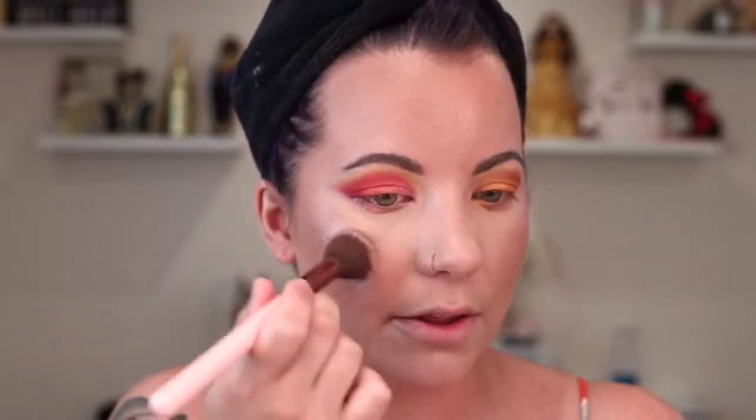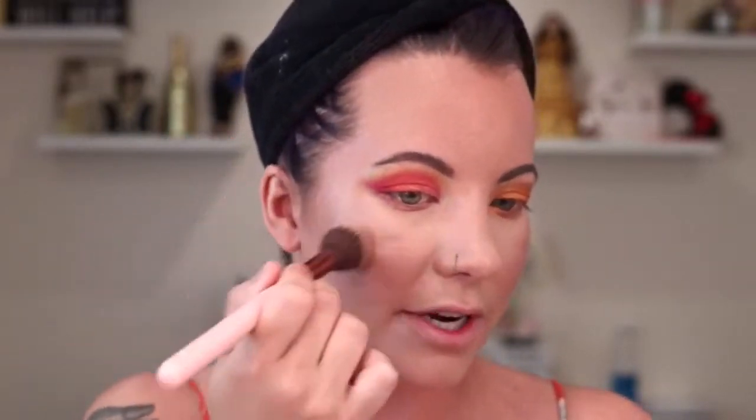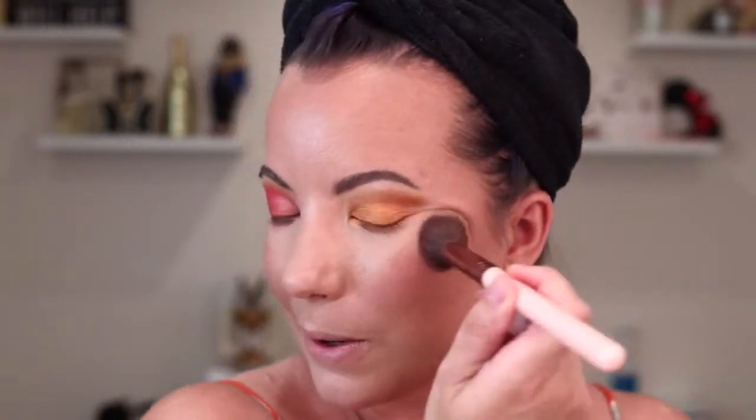All right. I'm going to use that same Luxie brush. It's just so healthy looking on the face. This is a perfect liquid highlighter if you want a very natural looking, almost lit from within type of situation. It's so pretty. See that? Oh yeah. Oh my God. You can see the shape of my face so hard with that right now.